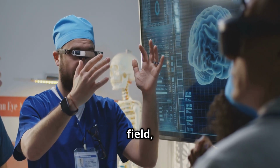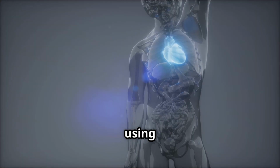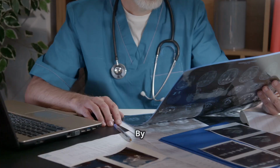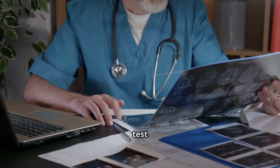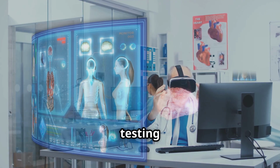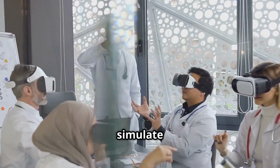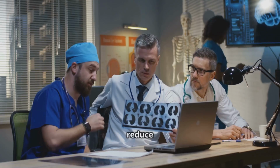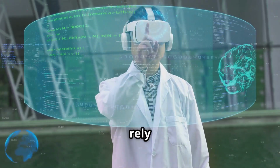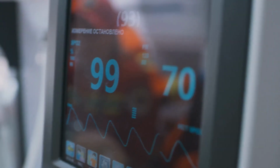In the medical field, digital twins are already showing promise. For example, researchers are using them to model individual hearts, lungs, or entire metabolisms. By feeding in a patient's medical history, test results, and imaging data, the digital twin becomes a personalized testing ground. Before trying a new medication or surgery, doctors can simulate the effects on the twin. This helps reduce risks and improve outcomes. In the future, doctors might rely on these virtual versions of their patients during diagnosis and treatment planning.